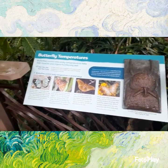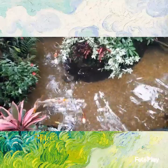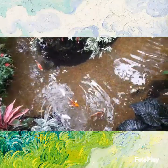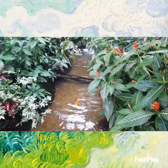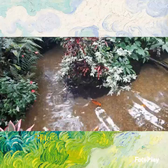All the butterflies and moths come from global butterfly farms. The largest butterfly in the world is Queen Alexandra's birdwing, with a wingspan of up to 1 foot. You can find them in Papua New Guinea. The smallest butterfly in the world makes its home in the United States. The pygmy blue has a wingspan of just 0.62 of an inch.